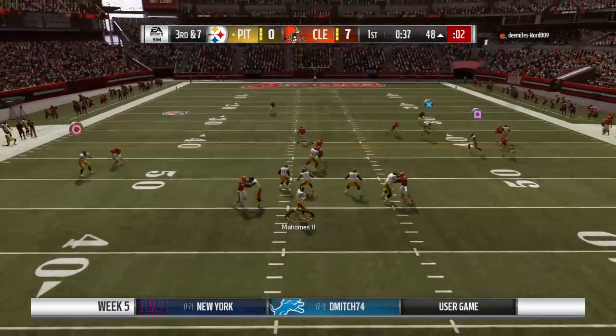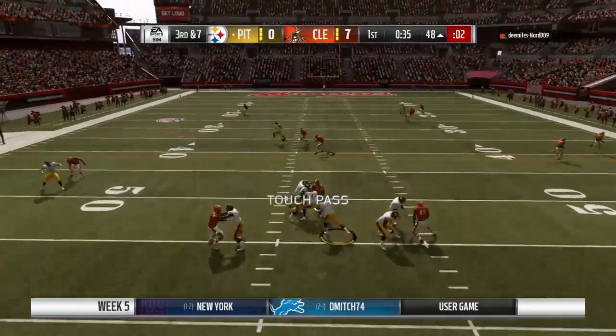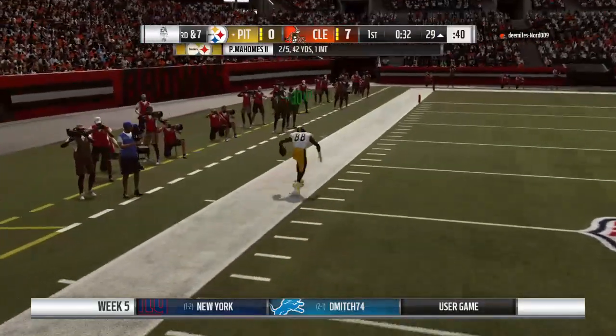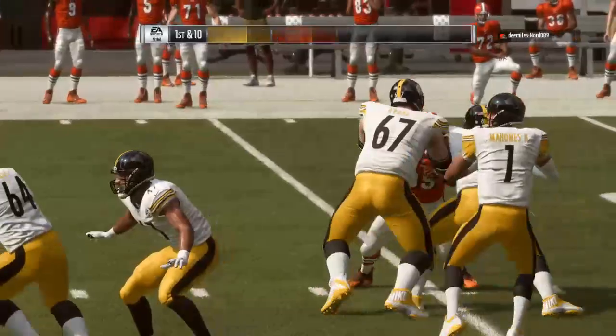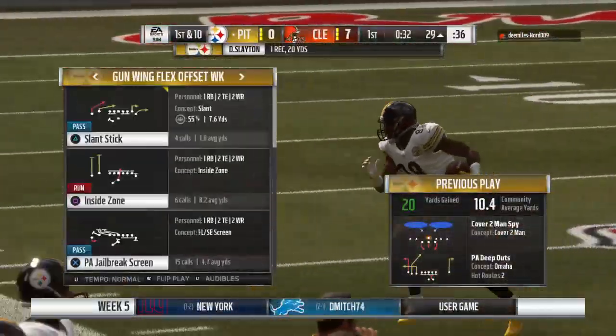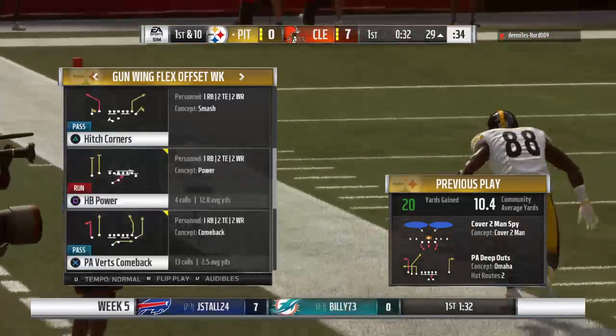They go play fake. Mahomes. Throwing left side, it's complete. And he is out of bounds, but not before he's inside the 30. First time these two have hooked up this afternoon, and it's a first down.